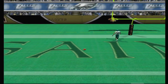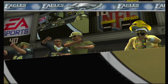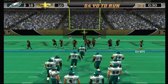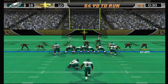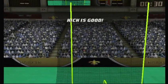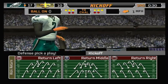Brian Westbrook gets the handoff, breaks the plane for the second time. Akers comes in to attempt the point after. The kick is up. The point after is good. The Eagles go up by a touchdown.